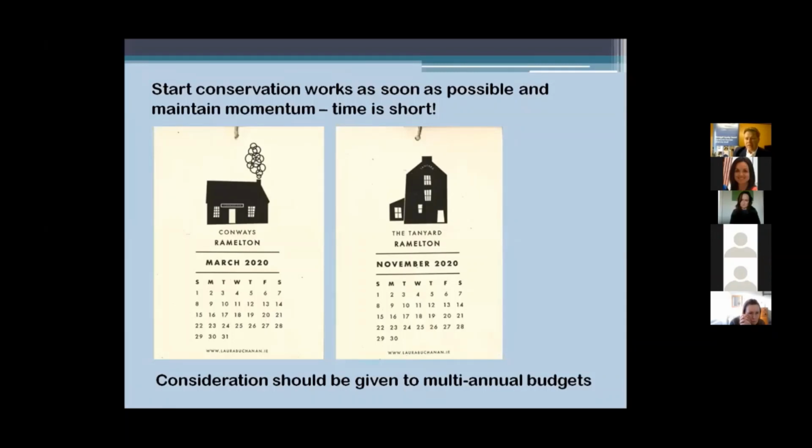Further advice in terms of getting started is to start the works as soon as possible and maintain momentum. The time is short. You will get approval for your project in March, and the works have to be completed by early November. And the drawdown has to be completed, obviously, in early November as well. Again, we would suggest, as we have in the past, that maybe consideration be given to multi-annual budgets because of the very tight timeframes involved, and also challenges such as COVID and what have you.